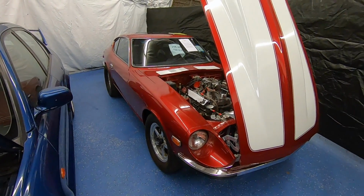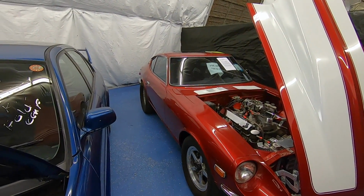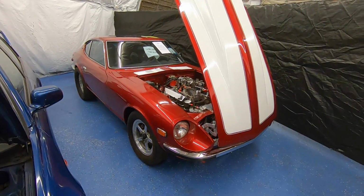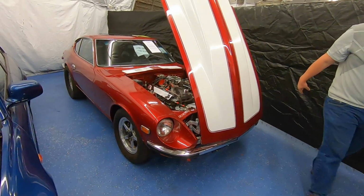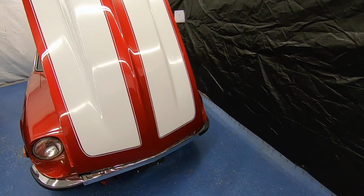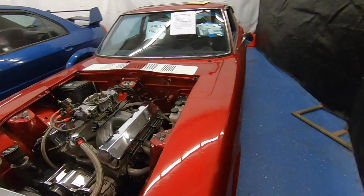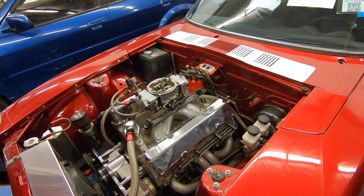Here is a Nissan 240, or sorry, this is Datsun still, right? Or is this Nissan? I'm not sure if that was the transition year or not. Yeah, we'll say Nissan, Datsun, Nissan. But this is not your typical 240. And John and I had an argument over this. I thought this was a 280, and he was right. It's a 240.